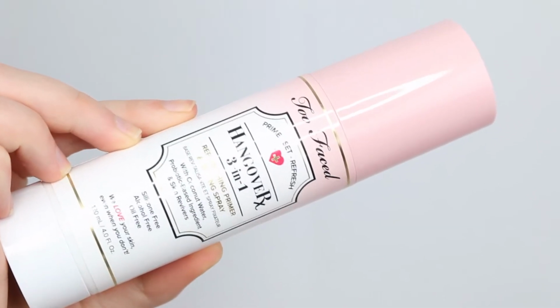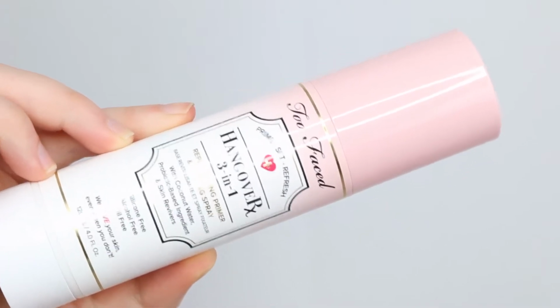Similar lines is the Too Faced Hangover RX 3-in-1 Replenishing Primer and Setting Spray. Now, this is actually a product that I purchased off the sample size. I tried the sample in my sample challenge that I did, I think that was about February, where I used up a crap ton of samples in 1 month. This was one of them and I fell in love.